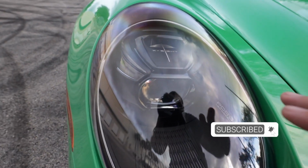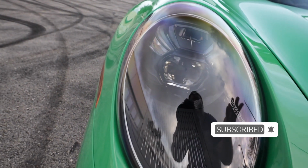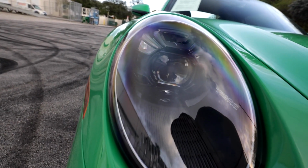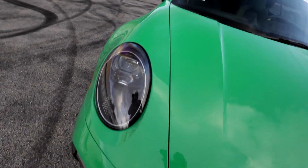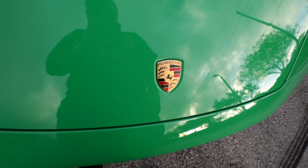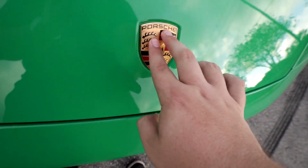It has the classic daytime running lights, which is really just Porsche's thing. You always know when a Porsche is behind you when you see these four lights on, the DRLs, and I'll turn those on a little bit for you. You have the Porsche badge, of course, and being that it's not a GT3 RS or GT2 RS, you have the actual metal badge instead of just a sticker.